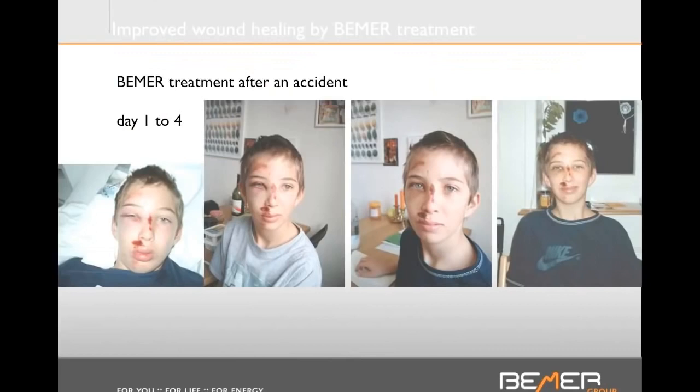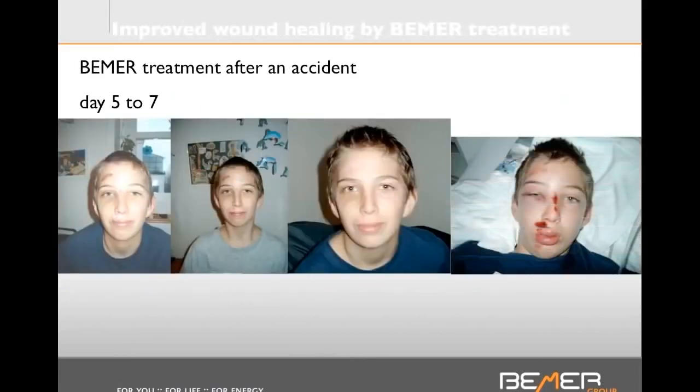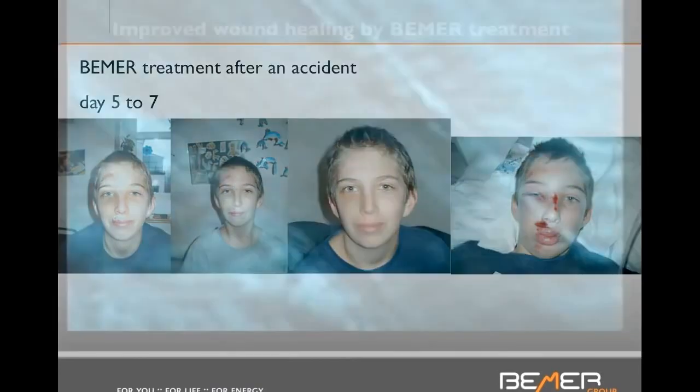Here you can see images of a young boy who had an accident. I think he was on a bicycle or a skateboard, and you can see how quickly wound healing happens with the BEMER. With first, second, third, and by the fourth day, you can see his smile is bigger, and so is his healing. And within 7 days, look at that healing.